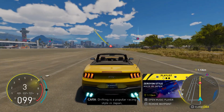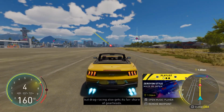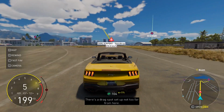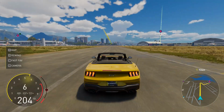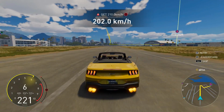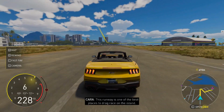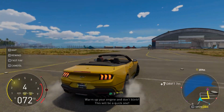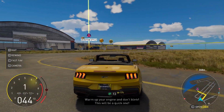Drifting is a popular racing style in Japan, but drag racing also gets its fair share of gearheads. There's a drag spot set up not too far from here. This runway is one of the best places to drag race on the island. Warm up your engine and don't blink. This will be a quick one.